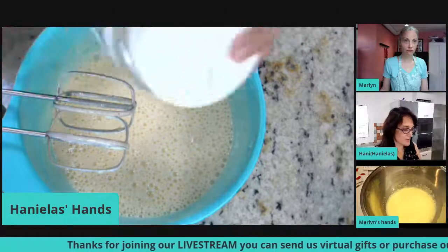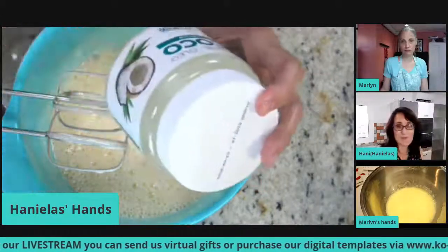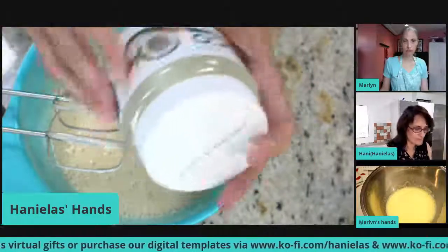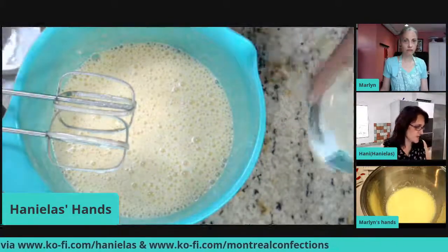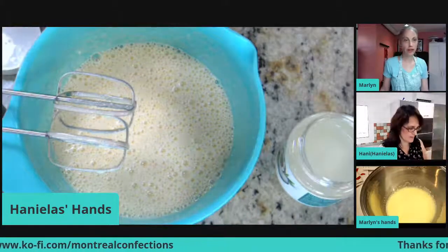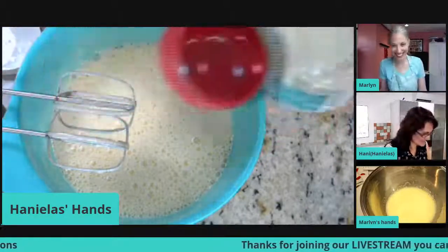Now I haven't tried it with coconut oil, but I wanted to test it. So today I'm also testing while doing this live with you. Normally I use vegetable oil, but oh, it smells so good. So I'm going to try coconut oil today instead of vegetable oil. Good luck. Yeah, I know. If it doesn't turn out, it's going to be terrible.